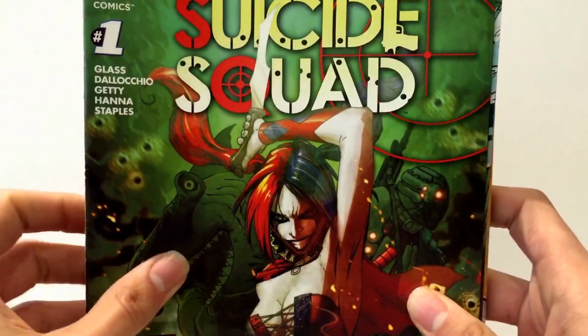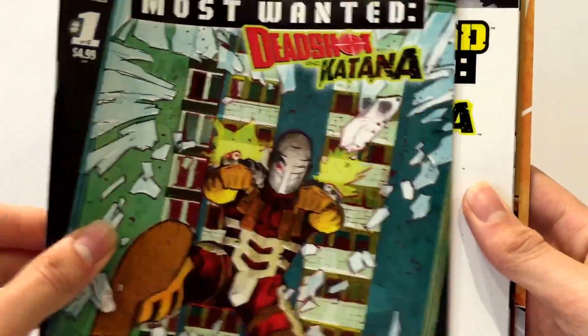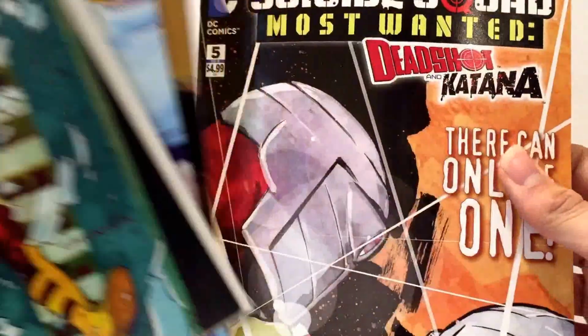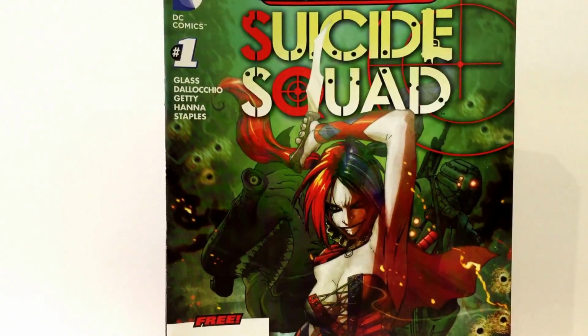And then finally, for the upcoming Suicide Squad, we've got the Most Wanted Deadshot and Katana series. I think all 5 issues here from memory. Yes, so a really cool series I'm excited to start reading. I hope the movie is going to be good. I've got high hopes for it. I know people are saying I should have low expectations, but fingers crossed, hopefully it's good.